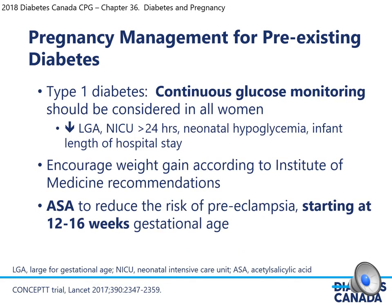All women with type 1 diabetes should consider the use of continuous glucose monitoring during pregnancy, as it has been shown recently in a randomized trial that women using continuous glucose monitoring had a decrease in large for gestational age infants, a decrease in neonatal intensive care unit admissions over 24 hours, decreased neonatal hypoglycemia, and reduced infant length of hospital stay.